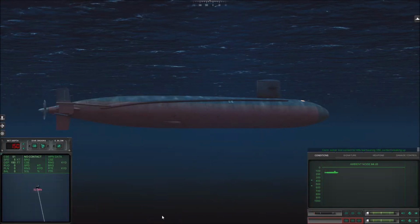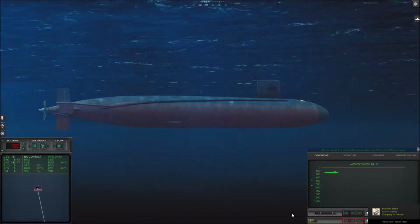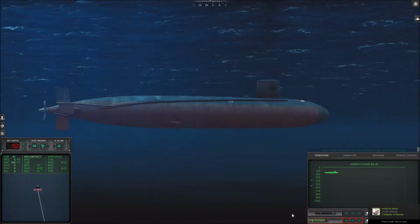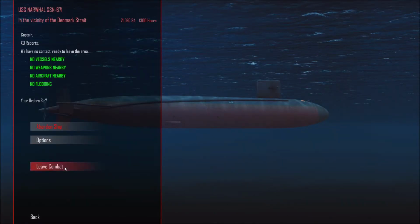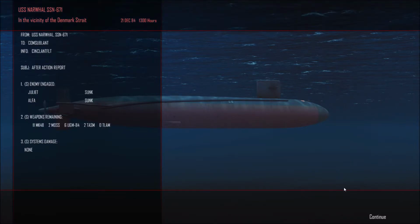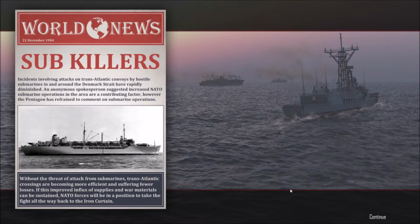Actually, let's reload that tube. There we go. Leave combat. One Juliet and one Alpha. And there we go, that was our objective. The Juliet was the cruise missile submarine. Alright. More subs sunk. Here we go. So our convoys are safe for now.